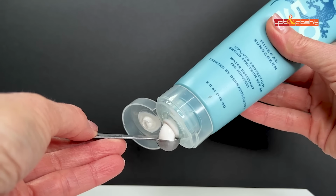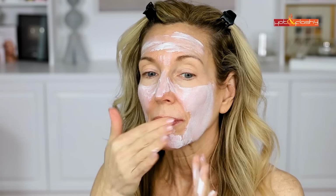This is a white thick lotion. It goes on feeling super heavy, super greasy, and it has a really strong white cast that doesn't dissipate even after 20 to 30 minutes of dry back, and I'm putting dry back in air quotes because this never dries back.